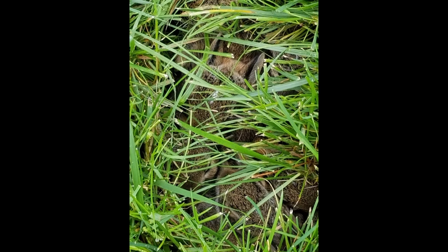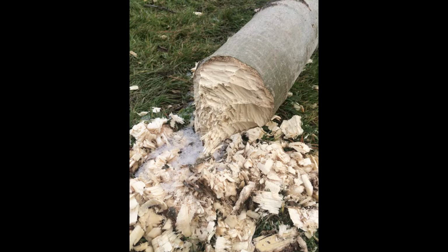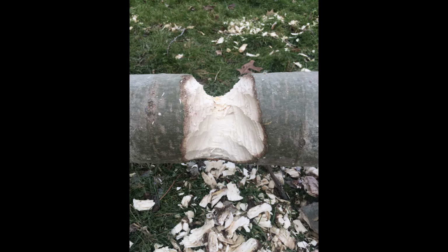We had a viewer submission this week from a resident who wanted to remain anonymous to protect the animals that are living on their property. These animals are super cool, but unfortunately they're also super destructive and they're a nuisance to a lot of people. So I appreciate this person wanting to remain anonymous.